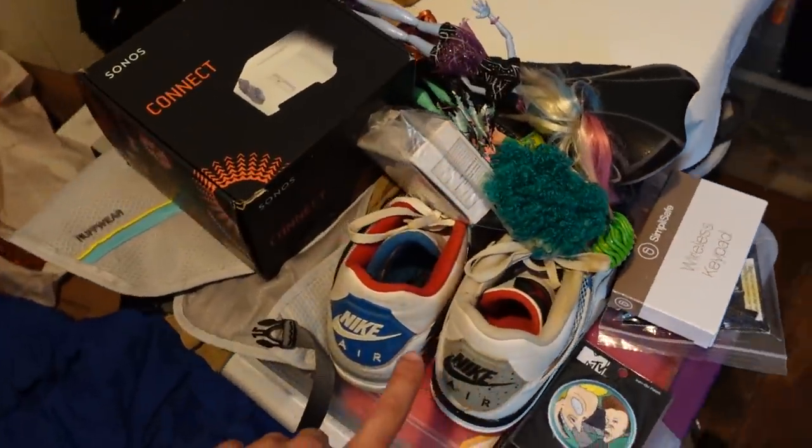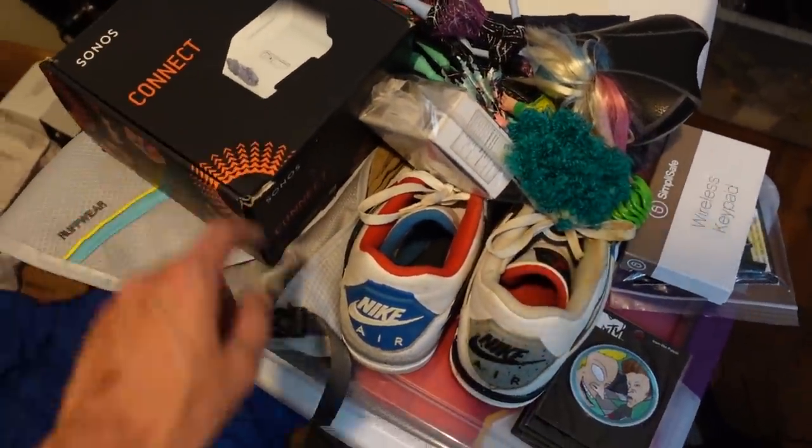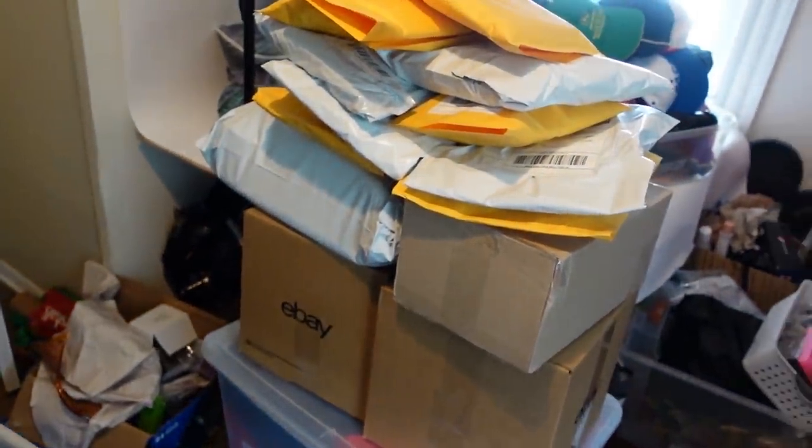And now that I've got this lovely pile of stuff to ship out, I'll see you guys in just a second once it's all packed up. And just like that, there we are. All packed up and ready to go.